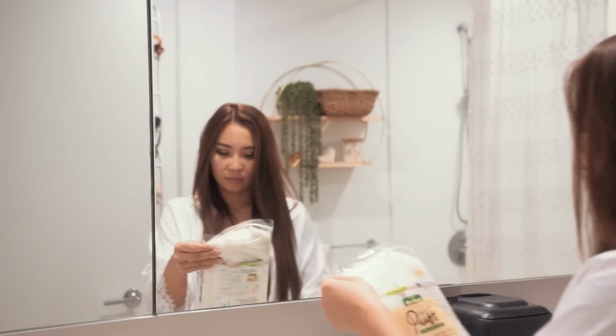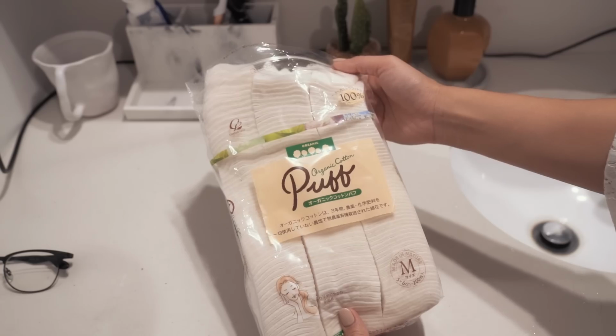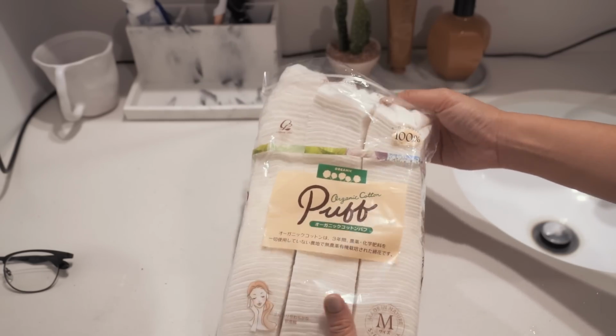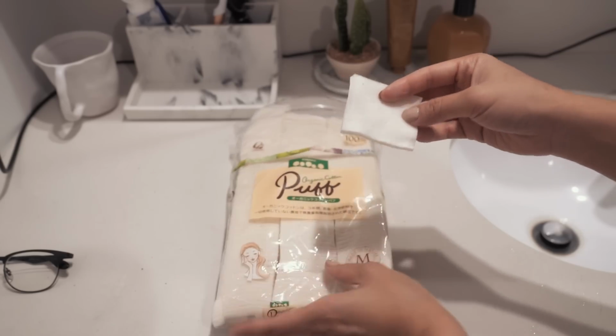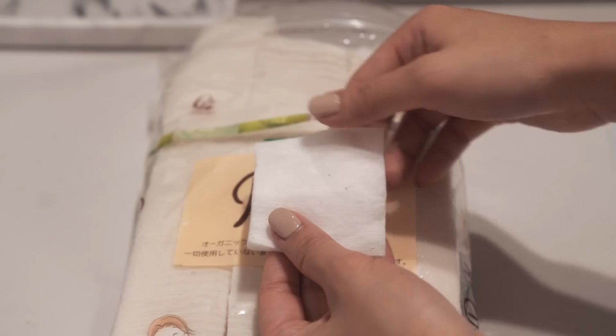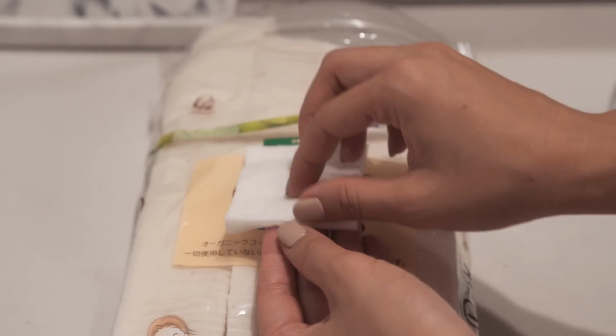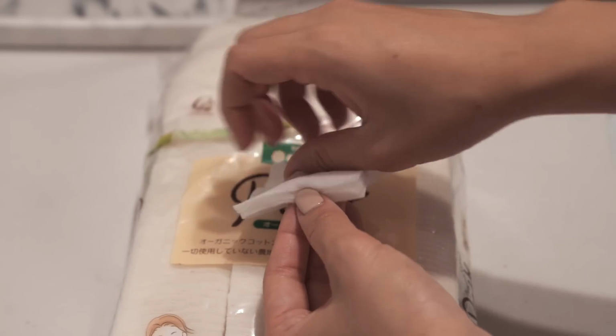First, I take off my eye makeup with these organic cotton makeup pads and my trusty Neutrogena eye makeup remover. I love this organic cotton makeup pad because it's so soft and fluffy. When it comes to your eyes, you want to be as gentle as possible so you don't accidentally create premature wrinkles. These soft cotton pads will do the trick.